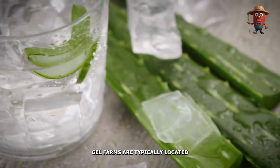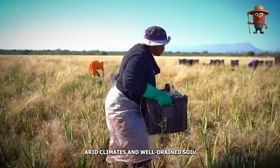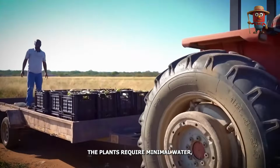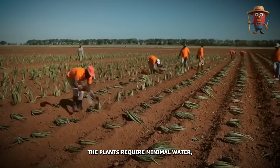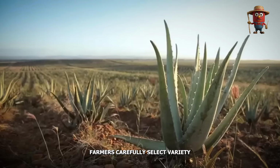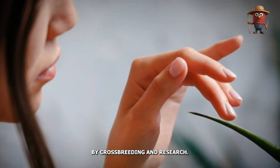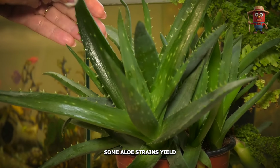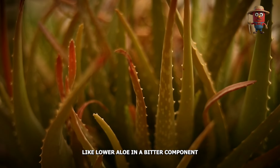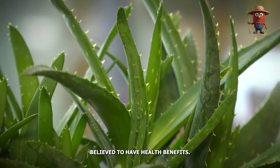Though many species of aloe exist, Aloe barbadensis Miller, often called aloe vera, is the most commonly cultivated for commercial gel. Farms are typically located in regions with warm, arid climates and well-drained soil, like parts of the Americas, Africa, and Asia. The plants require minimal water, making them relatively drought-tolerant. Farmers carefully select varieties with optimal leaf size, gel content, and minimal bitterness. By crossbreeding and research, some aloe strains yield more consistent gel with favorable properties, like lower aloin, a bitter component, and higher polysaccharide content believed to have health benefits.